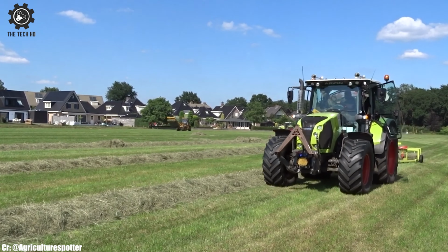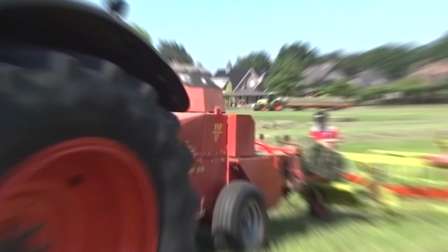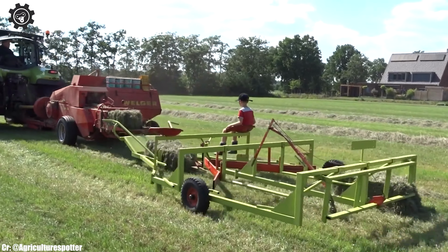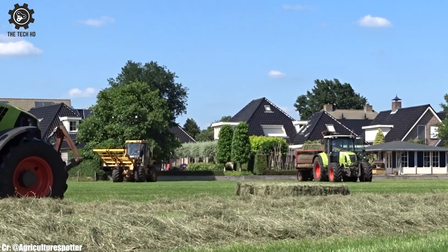The comfortable and ergonomic cab provides the operator with a pleasant working environment. Farmers appreciate the Arion 550's versatility, as it can handle a wide range of implements, making it ideal for diverse agricultural applications.